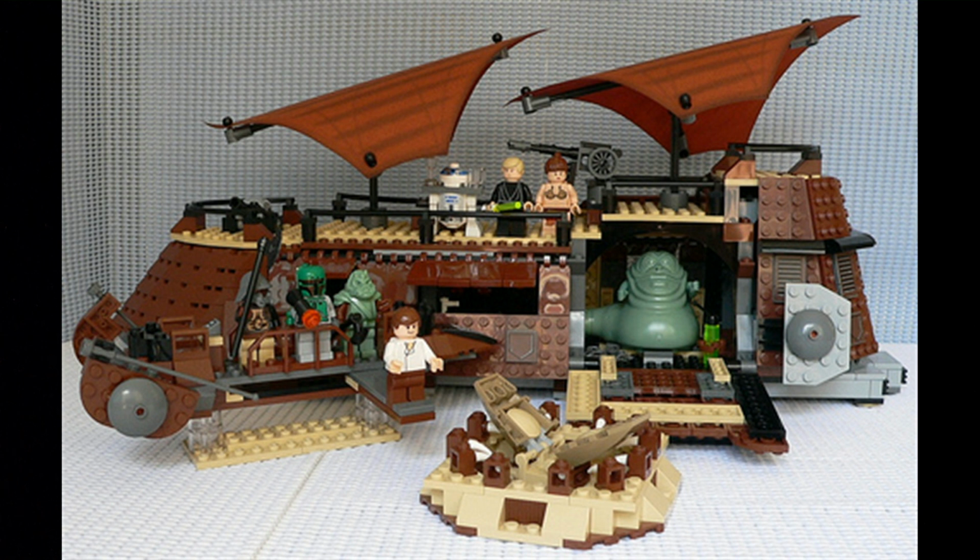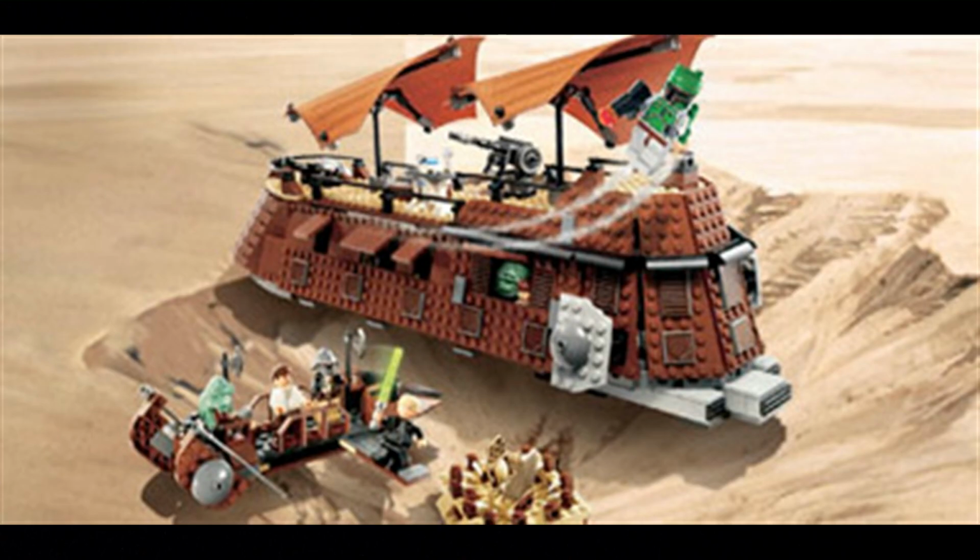And as I've mentioned in the sail barge from 2013 that I reviewed, I only got that set because it was a really good deal, and passing it up was just sad. I mean, it was like $30 or $40 for the Jabba Sail Barge sealed, so that would have been sad if I didn't buy it at the time. But I am currently looking forward to getting the old 2006 Jabba Sail Barge. It's a vintage set. It has very cool minifigures. I mean, a lot of them are still exclusive to this set.